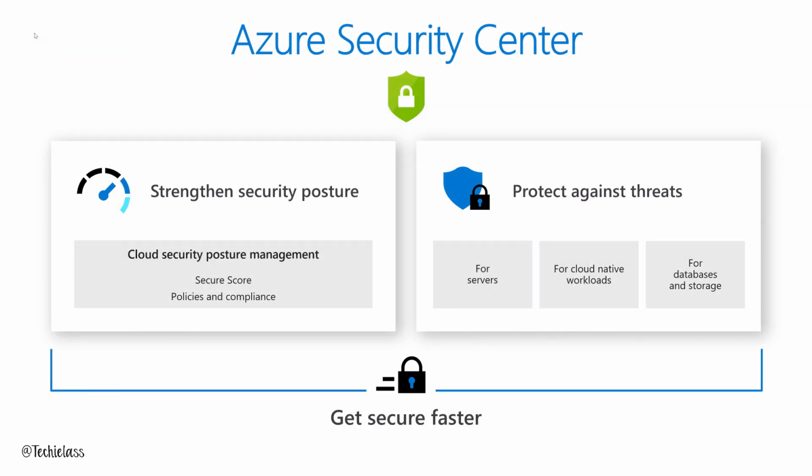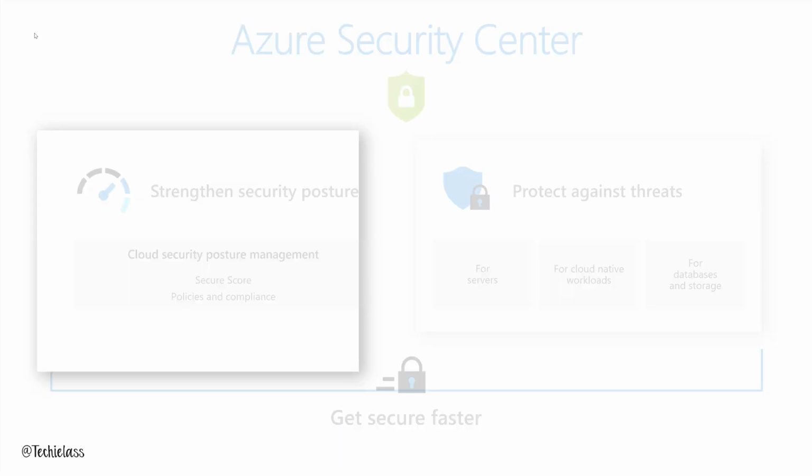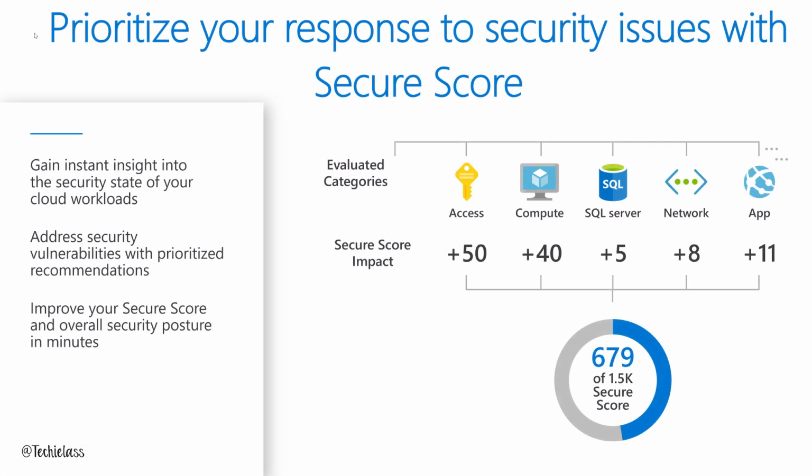The Azure Security Centre can actually help you understand that, help you strengthen your security posture and protect against threats. If you've run an Office 365 or M365 environment, you'll be familiar with Secure Score and how you can utilise that to make your environment more secure. We have the same thing within Azure, and it can again help you address those security vulnerabilities and understand how you can improve your environment.